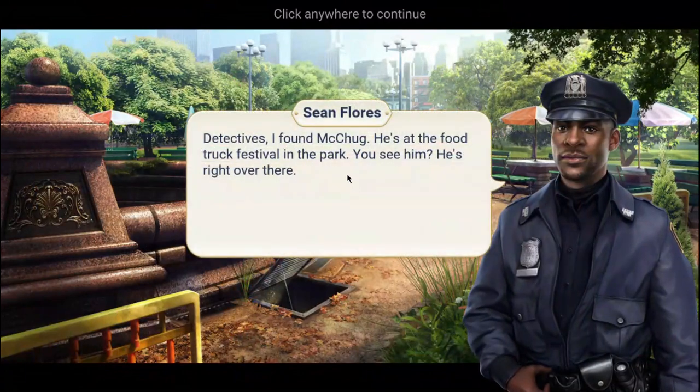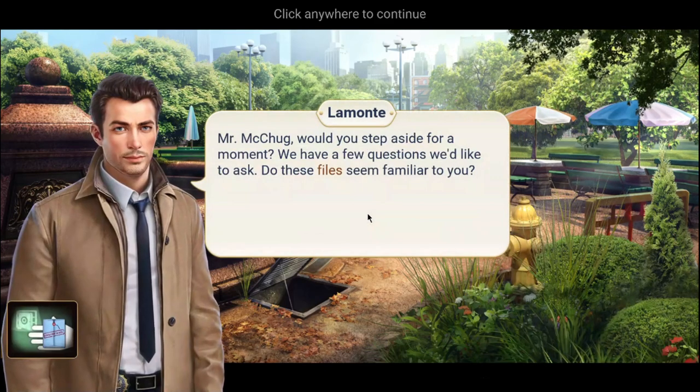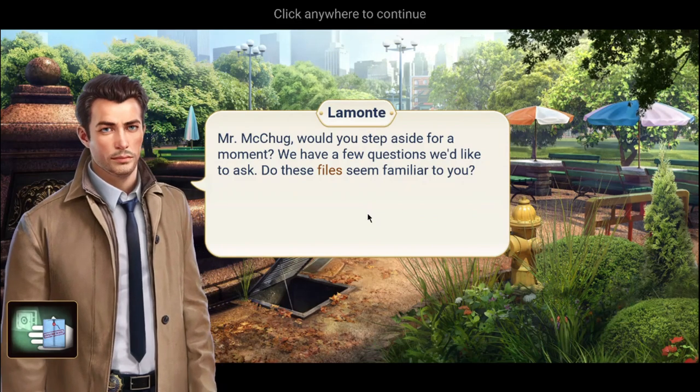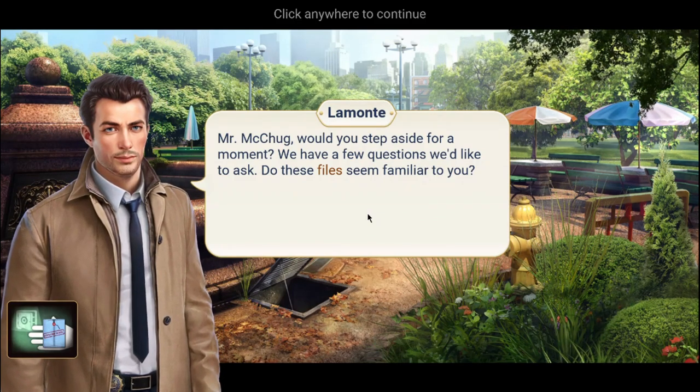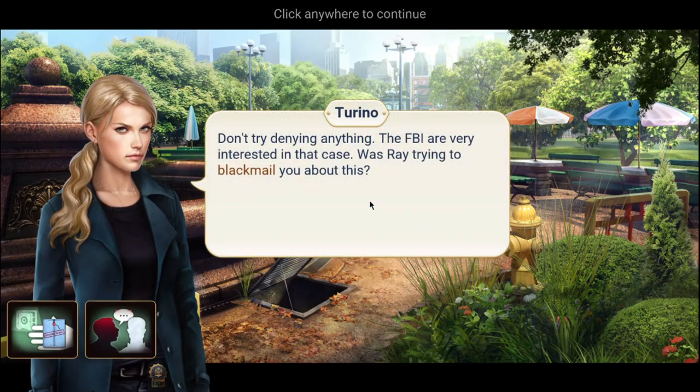Detectives, I found the Chug. He's at the food truck festival in the park. See him? Right over there. Okay. Mr. McChug, would you step aside for a moment? We have a few questions we'd like to ask. Do these files seem familiar to you? Don't try denying anything. The FBI are very interested in that case.